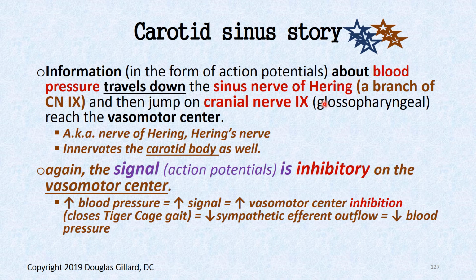So the carotid sinus, via action potentials, the information about the blood pressure travels down the nerve of Hering, branch of cranial nerve 9, jumps over onto the main cranial nerve 9, glossopharyngeal nerve, and it reaches the vasomotor center.